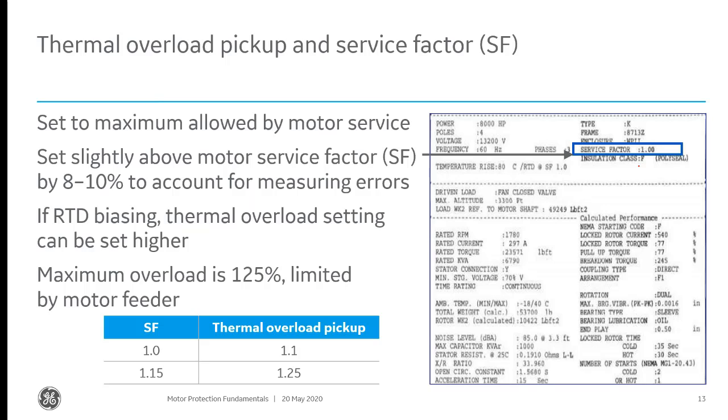Typically, you can see service factors that go up to about 15%. And if it goes up to 15%, the maximum you can typically set the pickup of the motor thermal model is 125%. Now, the reason that that's limited to 125% is because the leads to the motor need to be protected by the motor thermal model. We cannot protect the leads to the motor by a time overcurrent, because if we did, we'd never be able to start the motor, because we draw 6.5 times full load amps at locked rotor conditions when we start the motor.